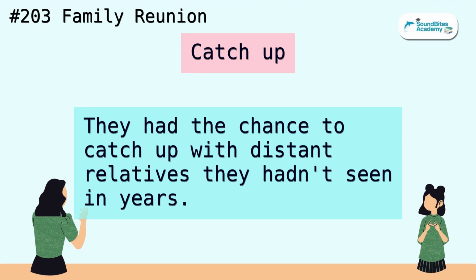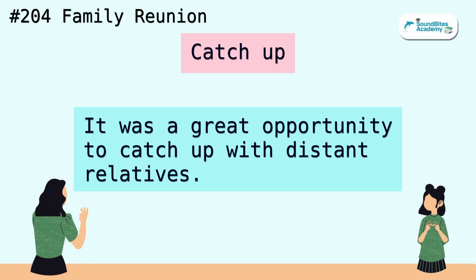Catch up. They had the chance to catch up with distant relatives they hadn't seen in years. It was a great opportunity to catch up with distant relatives.